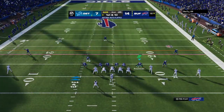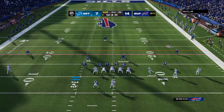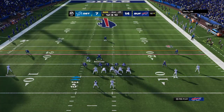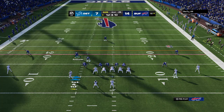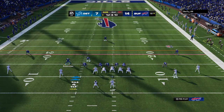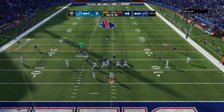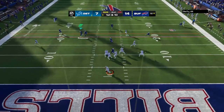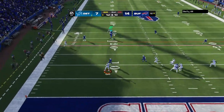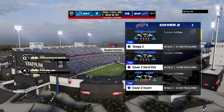The Detroit offense ready to begin their drive. In motion goes the tight end. After the interception, here's Goff. Buying time to his left. And that'll be knocked away. It's incomplete.